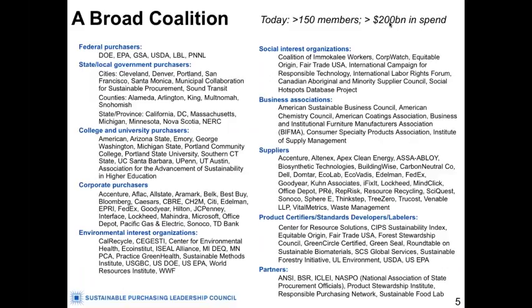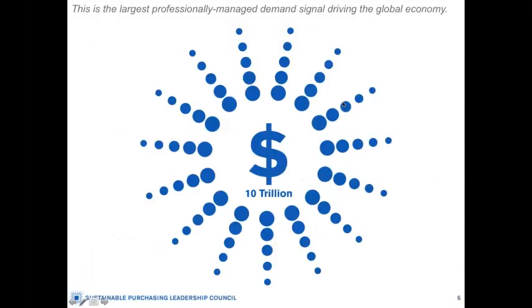So why are we focused on institutional purchasing? In the U.S., institutional purchasing, by our estimates, represents about $10 trillion of the U.S. economy. In some way, institutional purchasing directly or indirectly touches $10 trillion, or 2/3 of that economy. And we see this as the largest professionally managed demand signal that's driving not just the U.S. economy, but the global economy.